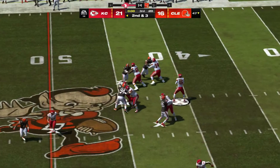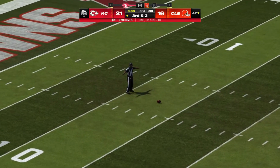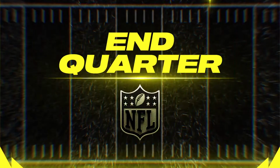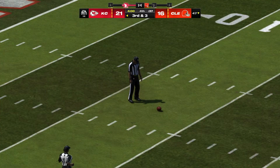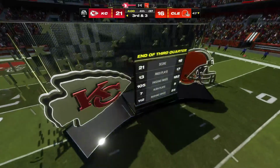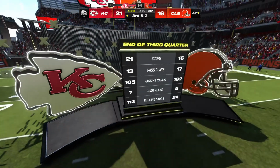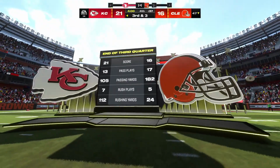Mahomes to throw on second down. And that one not to be. It's incomplete. So they couldn't hook up as time has now run out on this third quarter of play. So they'll get a little extra time to come up with their third down play as we've played 3 quarters. We'll return with more after this.